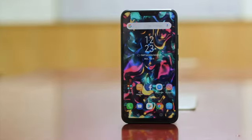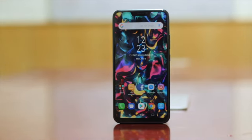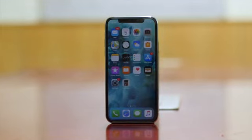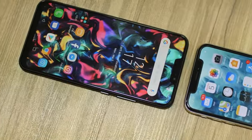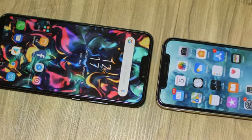This here is the Asus Zenfone 5, and when I first saw it, I was reminded of a certain phone that, well, we didn't really like. Yes, it's obvious that I'm talking about the iPhone 10. Honestly, when I first saw the iPhone 10, I did not really care for the notch. But I did not really think that Android makers would go ahead and copy that design. But boy was I wrong.